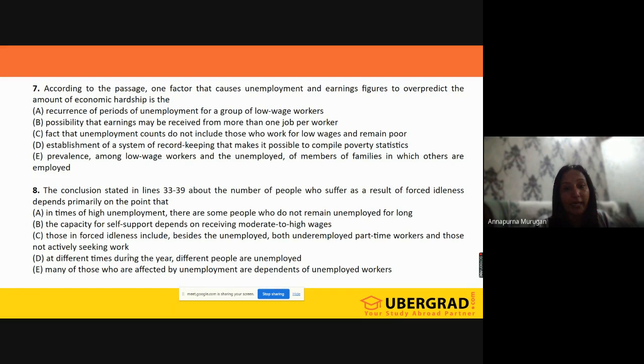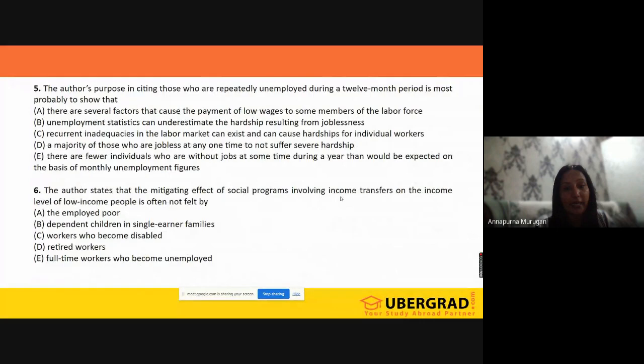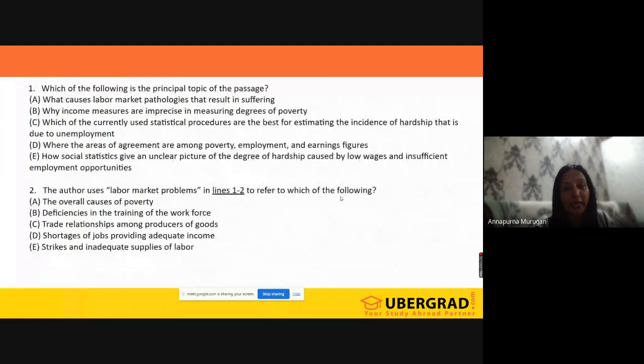Guys, this practice we want you people to do. Okay, so that is why we are showing these passages practically. That is why we are answering the questions. Now, the conclusion stated in lines 33 and 39 about the number of people who suffer as a result of forced idleness depends primarily on the point: why is this forced idleness happening? The number of people who suffer as a result of forced idleness. So where have we spoken about this? Mostly in the second paragraph only, right? We have it here in the second paragraph.